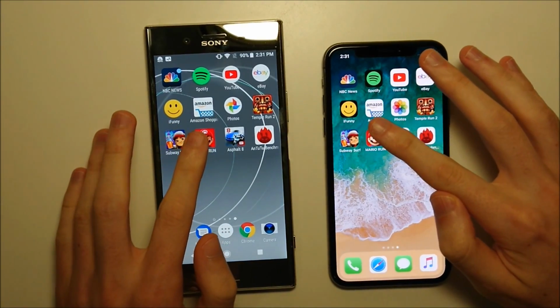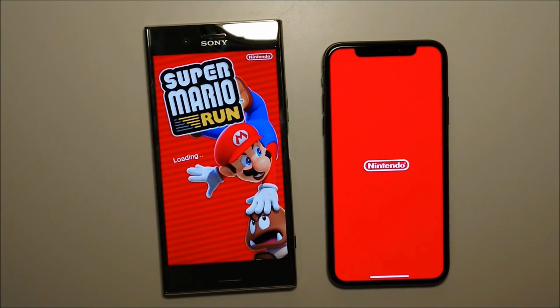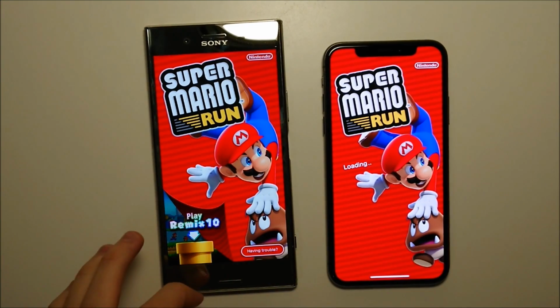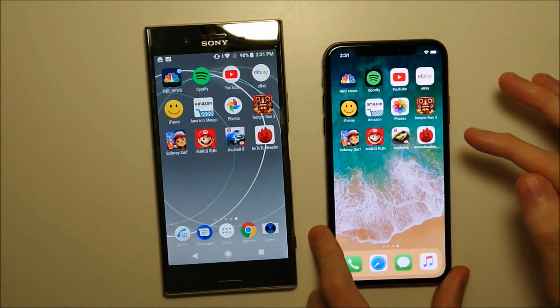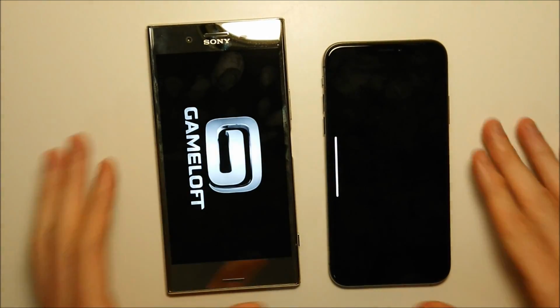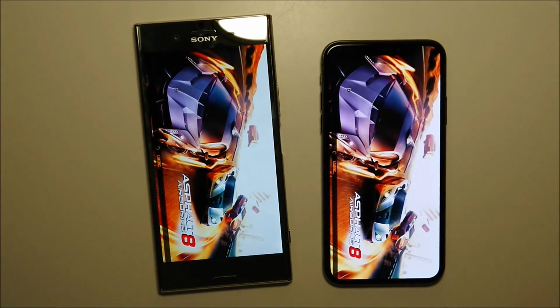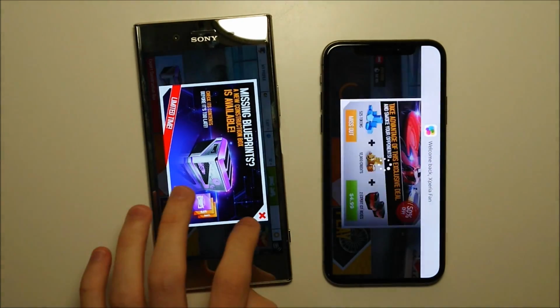Super Mario Run. Sony here. So Sony so far the first phone to beat it in two different games. And that's Fold 8. Wow, really excellent job here by the Sony.